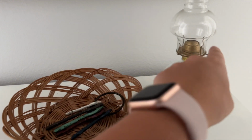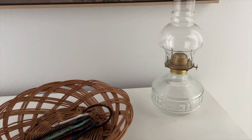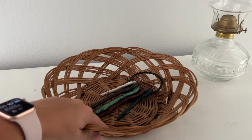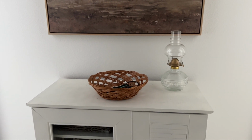So I have this basket next to the oil lamp, actually one of the most expensive things that we ended up buying, but I have the matching one over in the entryway, and it was only $2, which was a really good price. Sometimes the pricing at thrift shops can get a little bit interesting.